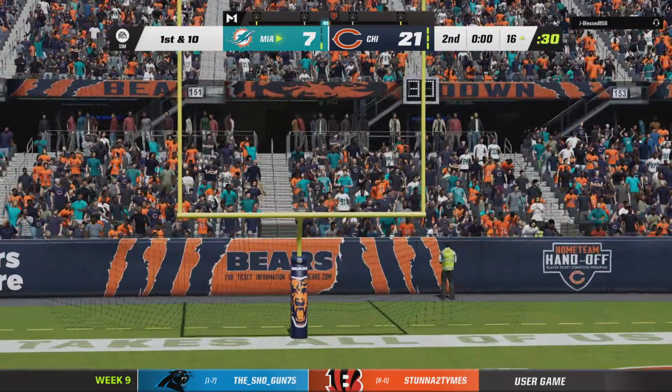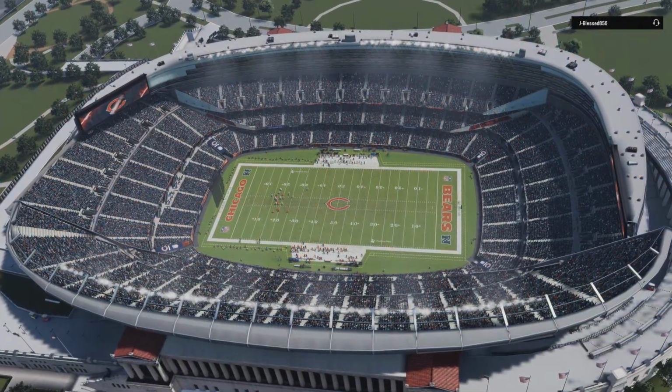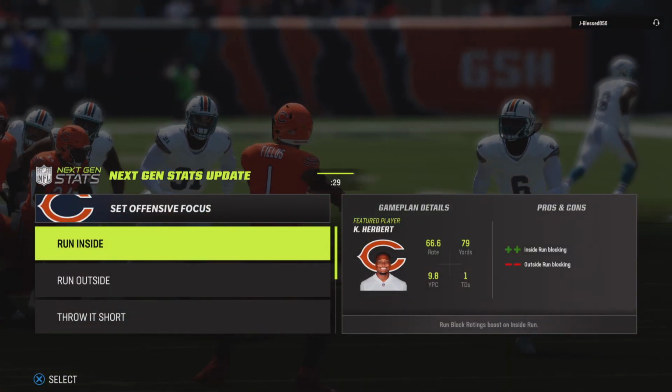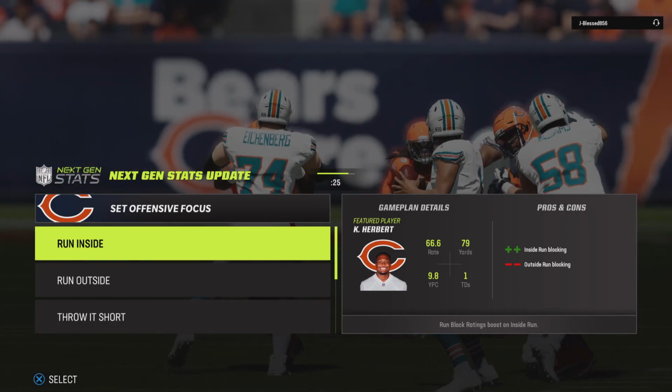Sanders' kick is good, and that will do it for this first half. So we have reached halftime here in an 11-point contest. As we'll send you down to Orlando, and we check in with Jonathan Coachman for our EA Sports Halftime Report. Coach.